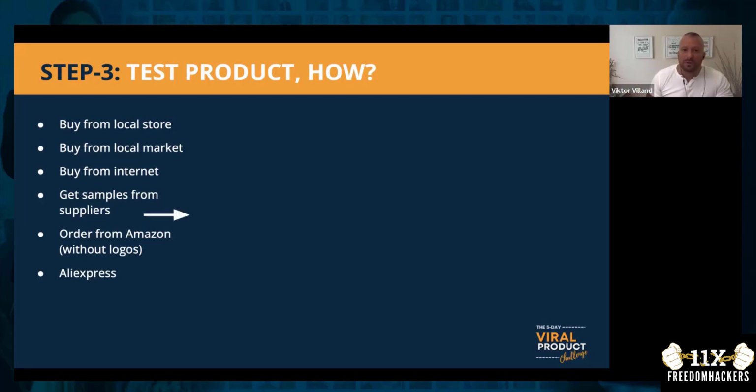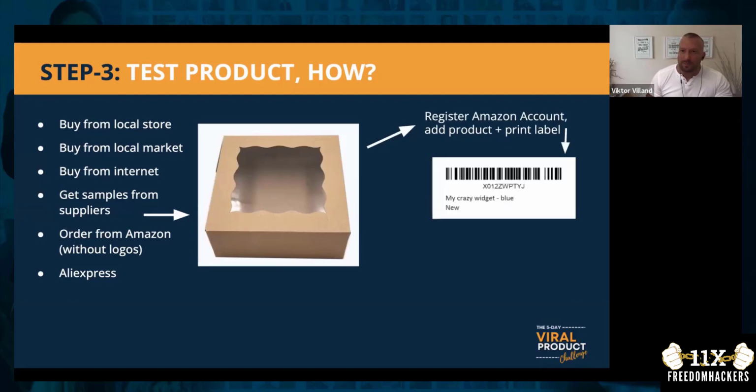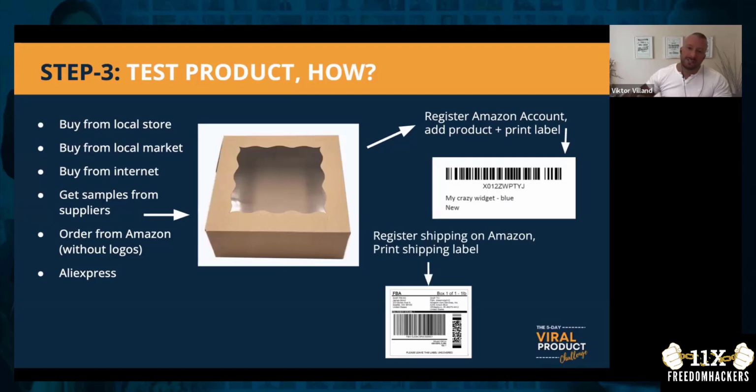And what do you do with that product now? Make sure there are no logos, no branding, right? You strip that and put it in the box. Now what do you do with that box? You register your Amazon account, hopefully you've done it already before that, you add a product there and then print this label. That label is basically the FNSKU label you put on the box. Now, this is what you send to Amazon. How? You register shipping on Amazon, which is super simple.